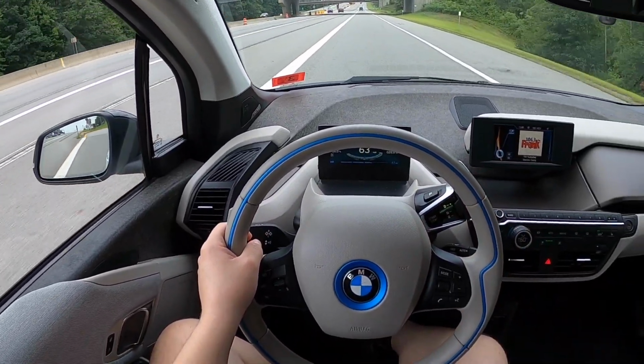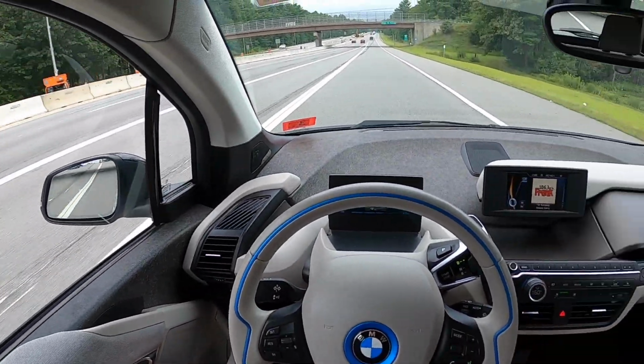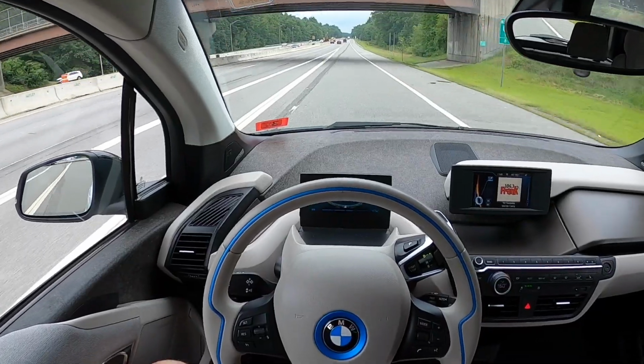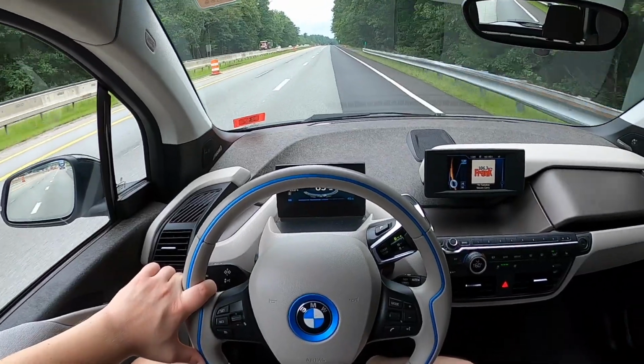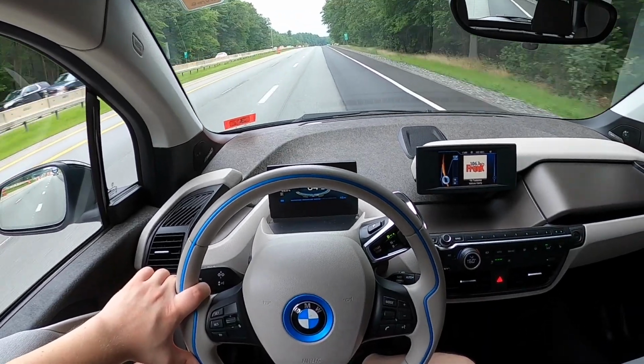But getting up to highway speeds, we can do that quite easily. We're already there, we don't even need to accelerate anymore, and boom, effortless. So this BMW i3 rides really nice on the highway. It's not very loud in here, which I kind of expected it to be.